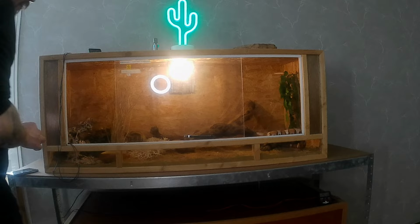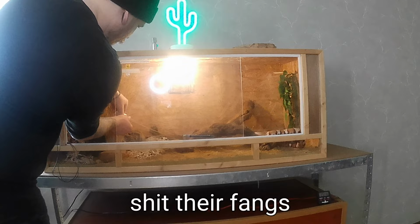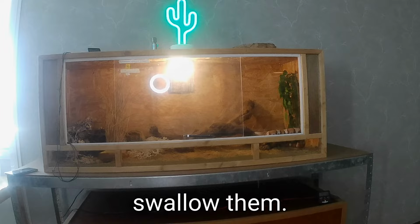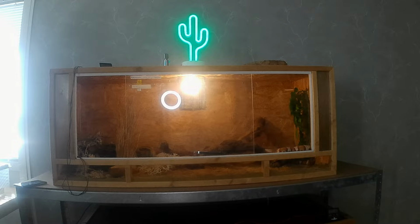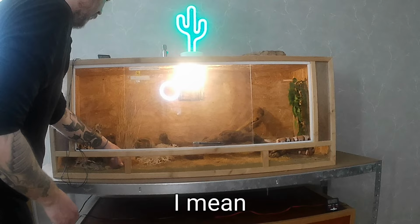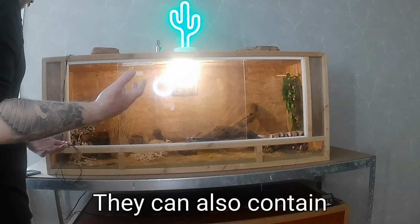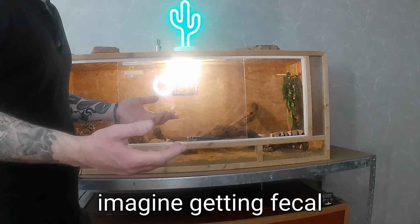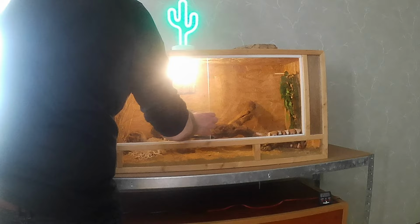Let's grab that. And I am using paper when I pick up from the vipers, since they can actually shed their fangs. And sometimes they swallow them and poop them out. So you really, really don't want to get pricked by that, because they can contain venom, and if they have pooped them out, they can also contain fecal matter. So imagine getting fecal matter into your body. That's not good. So even if there's no venom, there's still a risk.